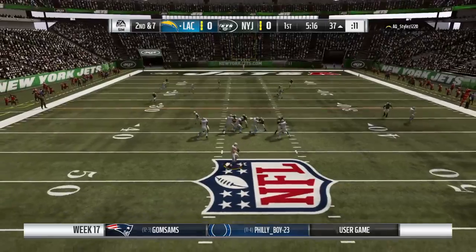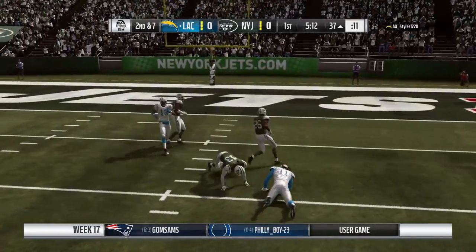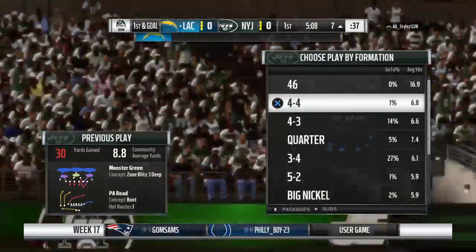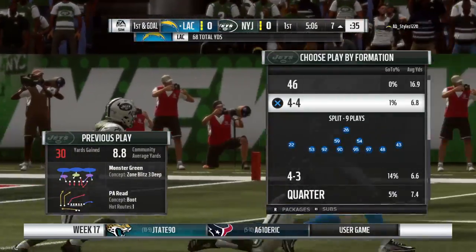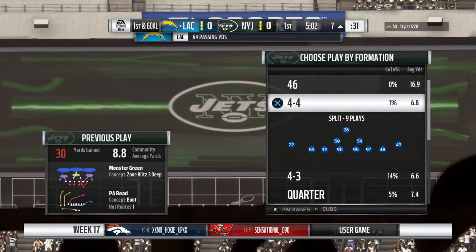Play-action fake. They'll look to throw. Got a man. It's caught inside the 10. And finally, down he goes as they work it inside the 10 to the 7. Give him 30 yards there.